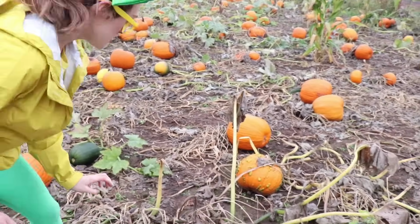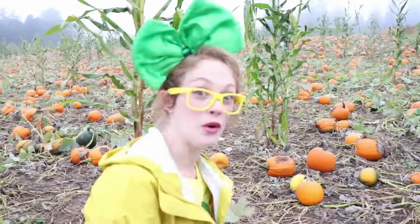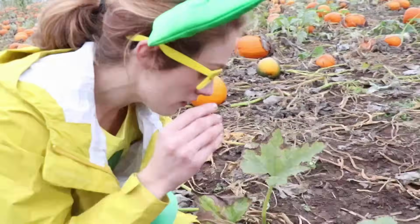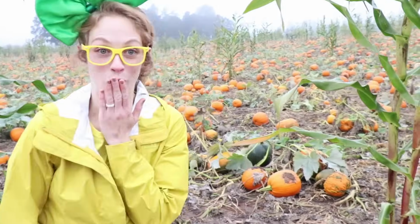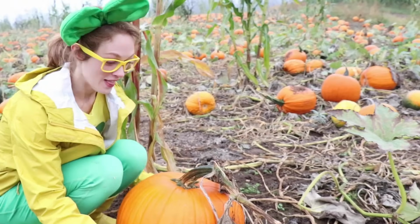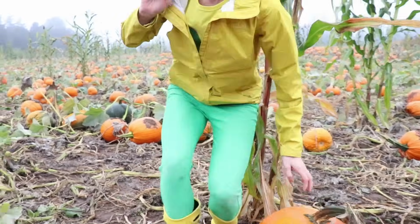Oh, this is a rotten pumpkin. Oh boy, it's kind of moldy and stinky. Ooh, and here's a green one over here. That one's not quite ready to be picked yet. It's still growing. Wow. Oh boy. Look at this big, giant daddy pumpkin. That's a big one. Well, that's heavy.